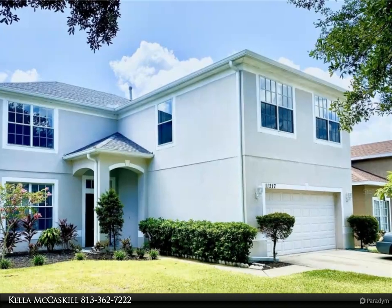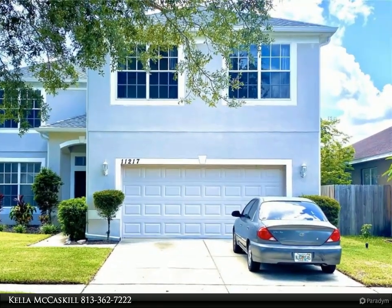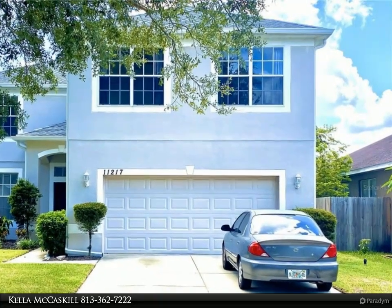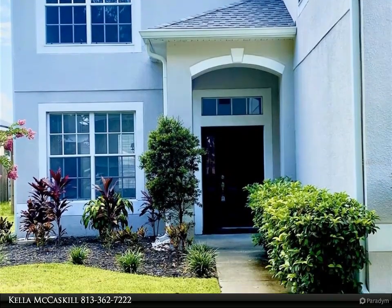Beautiful two-story home in the Avery Oaks community in Carrollwood. The community is situated in a very private area, away from all of the traffic and congestion of many other areas of town. This home is truly a unique find.